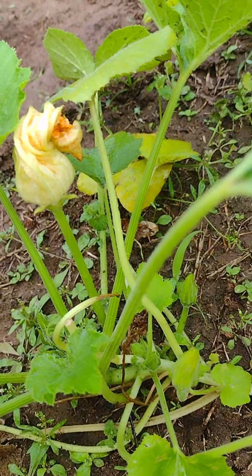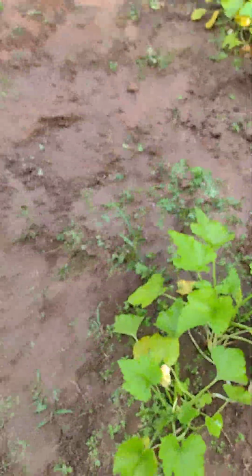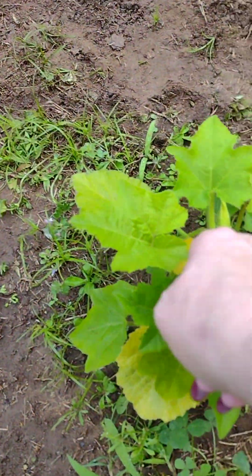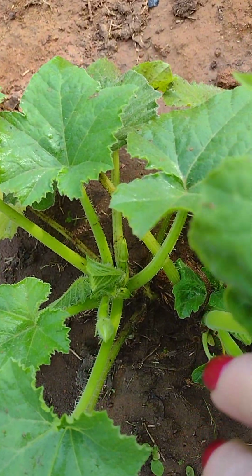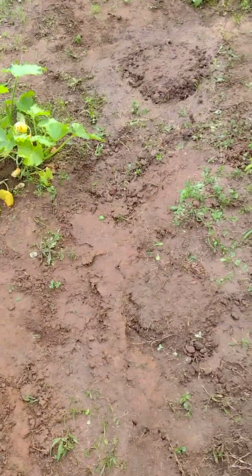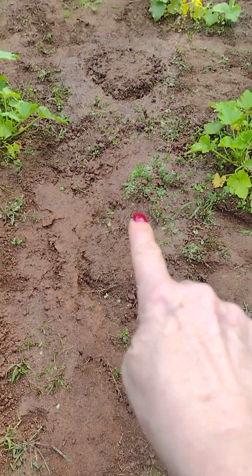But if you look at this, this is a boy flower. See, there's no zucchini. So I'm starting to get little girls. I don't think, yep, there's a little girl right there. And I got a little girl over here somewhere. Oh, there, she's a baby. She's just an infant.